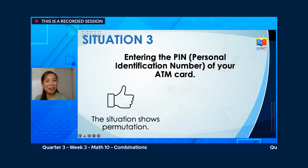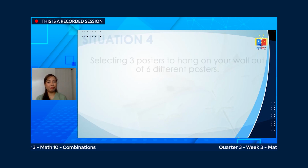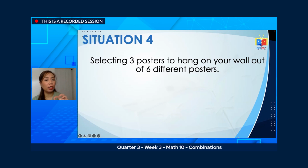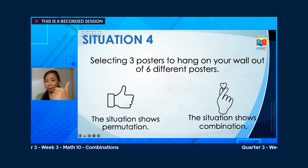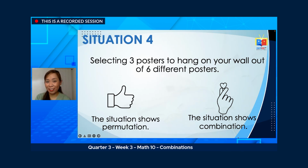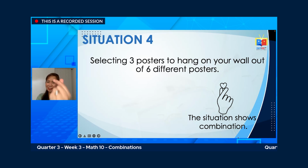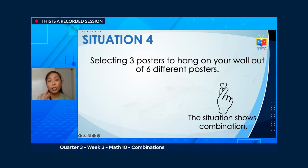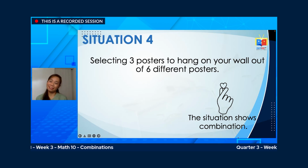Doing great. Now let's go to situation 4. How about selecting 3 posters to hang on your wall out of 6 different posters? Thumbs up, permutation, or finger heart, combination? The correct answer is very good. It's a finger heart combination because you just have to simply select 3 posters. It doesn't matter what poster will be on the left, on the right, or in the middle, right?